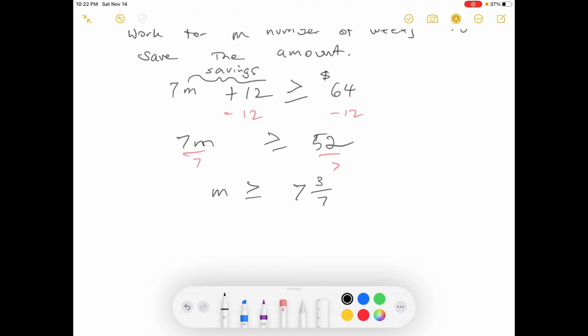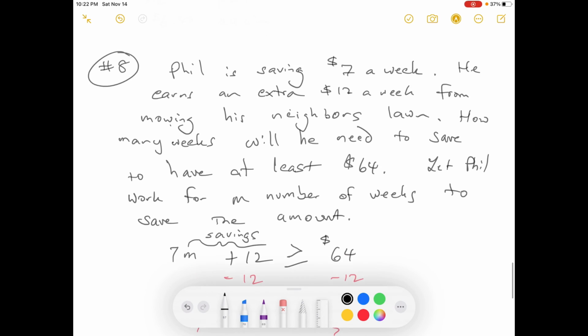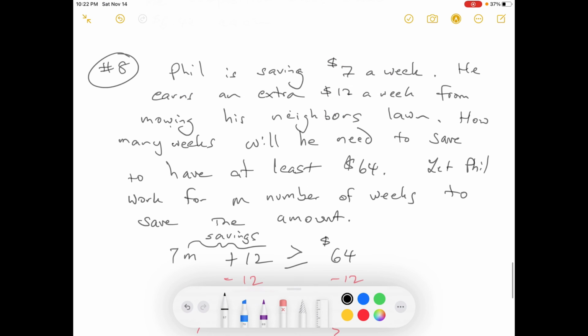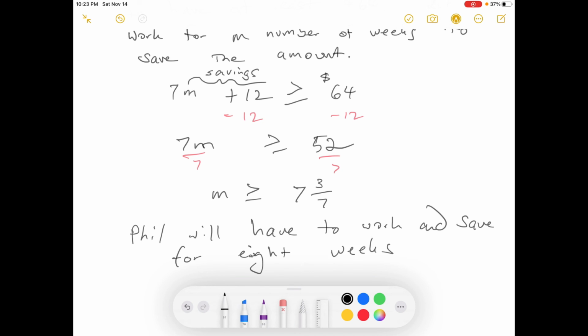So we write a closing sentence for that, just to make sure we're on track. And let's double check that. It's greater than or equal to 7 3/7, as it says. How many weeks will he need to work to save at least $64? Well, if he just does 7 weeks, it's not enough. So we write in closing: Phil will have to work and save for 8 weeks. At least 8 weeks or more to get that amount of money.